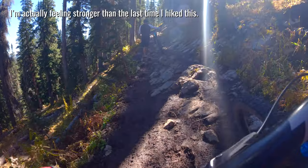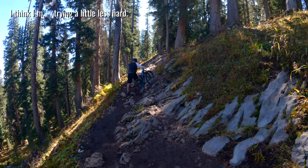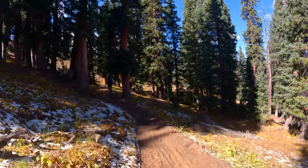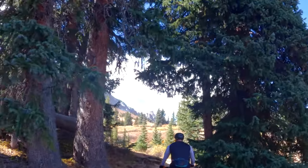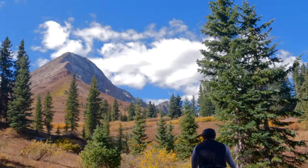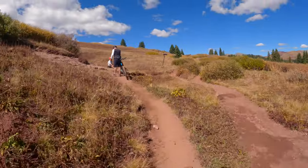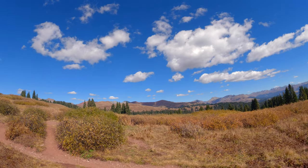I guess it's dangerous on foot. I'm actually feeling stronger than last time I hiked this. Yeah? I think I'm trying a little less hard. That makes a difference. Ooh, nasty. I don't like this at all. It's all that snow melting. Look, oh, look at the snow. Yeah, that's crazy. I'm just not used to it is all. Oh, that's awesome. It's such a sight you get right here. Nice place you got here. I love what you've done with it.